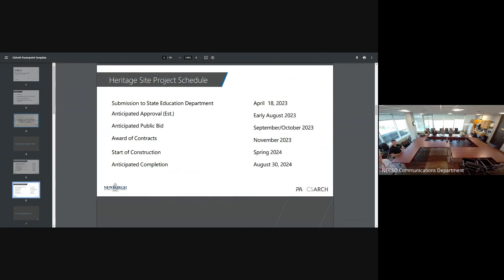And, start of construction, we'll award contracts in November, start of construction spring. Again, we could start this earlier than the end of the school year because they could start to prep for that new entry exit roadway. So we can get them on site early and start getting that prepped up with the anticipated completion of August 30th.